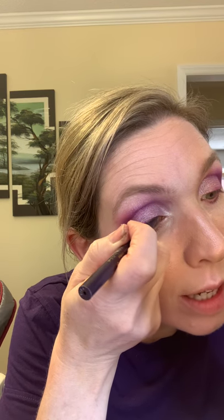Influence amethyst or something? Yeah. Intense amethyst. Yes. Intense. That is a good descriptive word for me as a person.